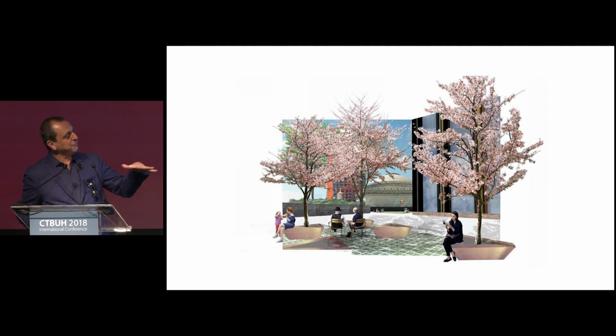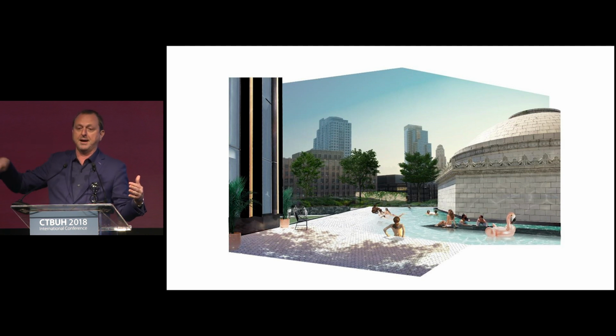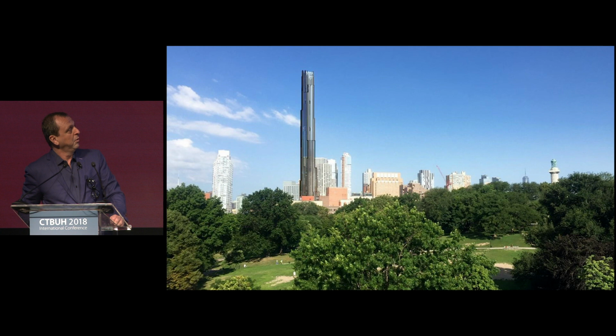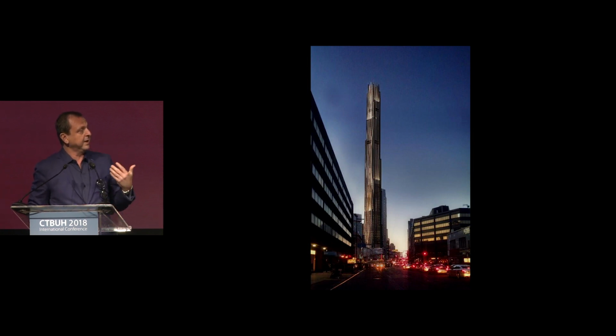And then we created the roof of the historic building as the amenity spaces and put the pool around the dome so that the historic dome comes up out of the water and you can swim around the pool and the dome that way. And then this will be looking, this is from the South Street Seaport or from Fort Greene Park or from in front of the Barclays Center. So a pretty wonderful building, again, with a phenomenal client, and we're excited that this one is getting built.